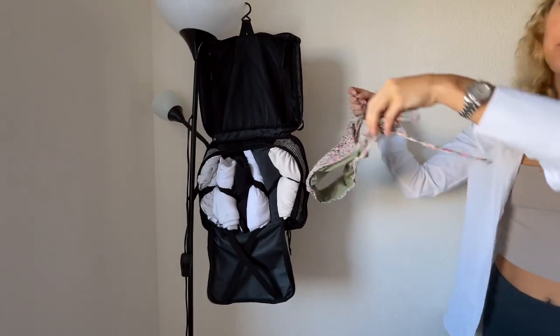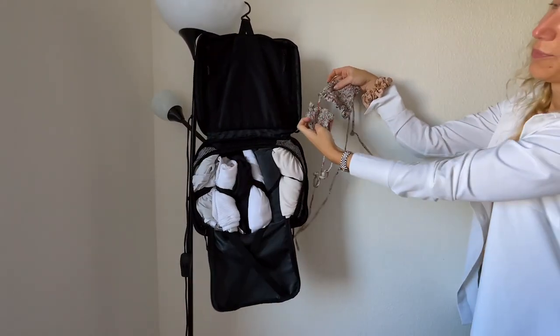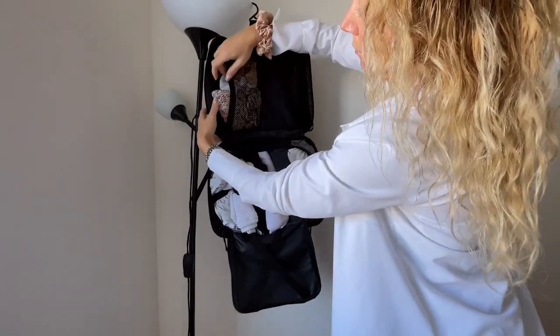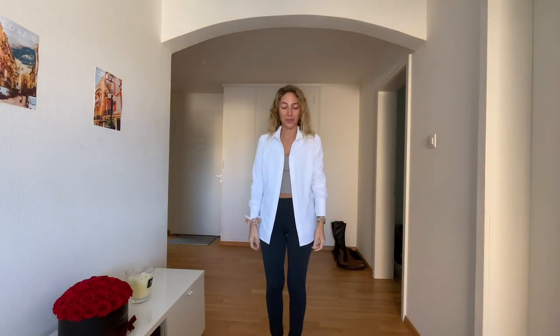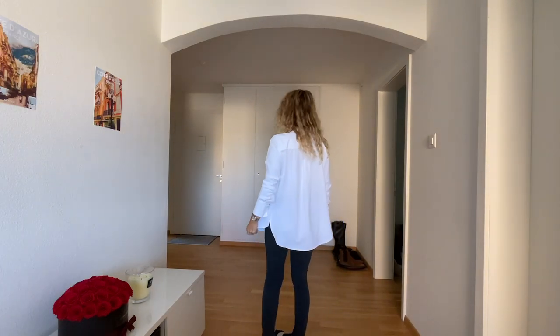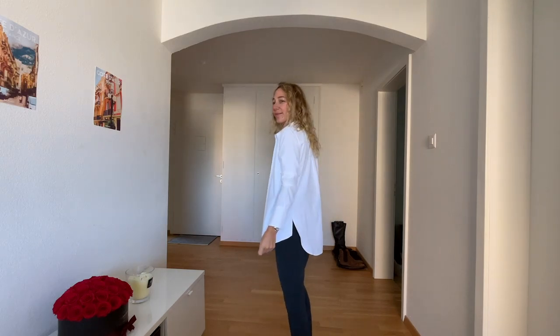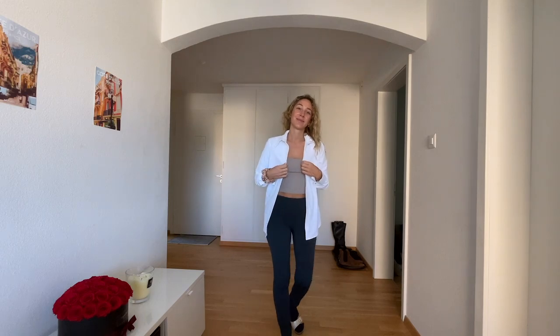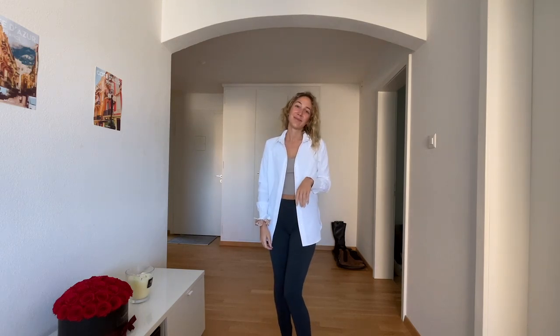I'll also add a bikini just in case, and then of course also my underwear. I'll be working remotely and I will have some business appointments. This non-iron shirt is my best companion in this case. The top underneath doubles as a bra and I can also use it as a sports shirt.